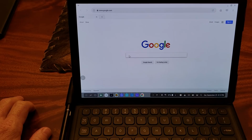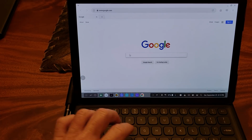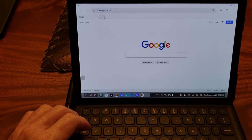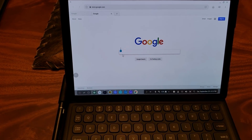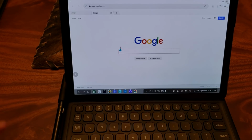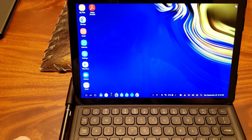even though I want to click here, just start typing. See, there's an issue with something going on with that, right? I don't know why that is. For the life of me I can't figure it out. Go back to Google and there's where the cursor shows up. So here's what I will tell you: when you're in Dex mode, you're better off using Chrome than Samsung Internet, because there are some bugs going on with this particular app.